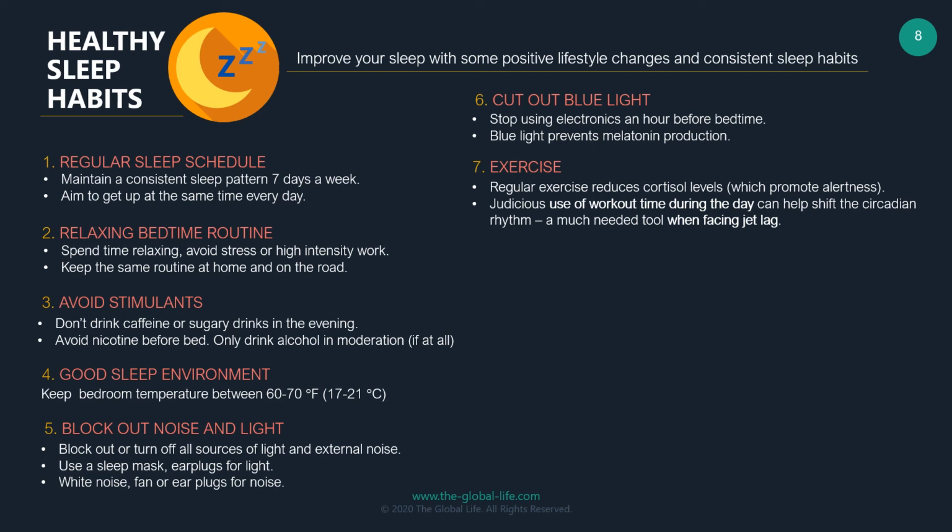Exercising, we've talked about not exercising too late during the day because you won't be able to cool down fast enough, but regular exercise reduces cortisol levels, which promotes alertness. Cortisol also induces a lot of stress. So judicious use of workout time during the day can help shift the circadian rhythm also. A much needed tool when facing jet lag, for example.